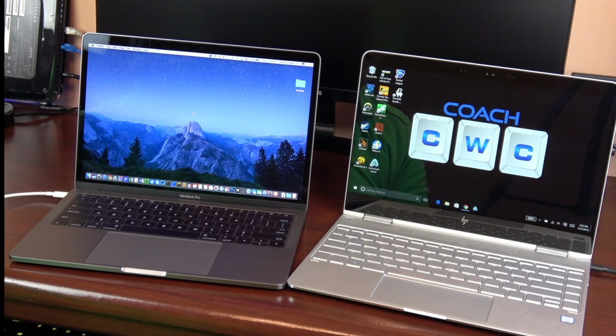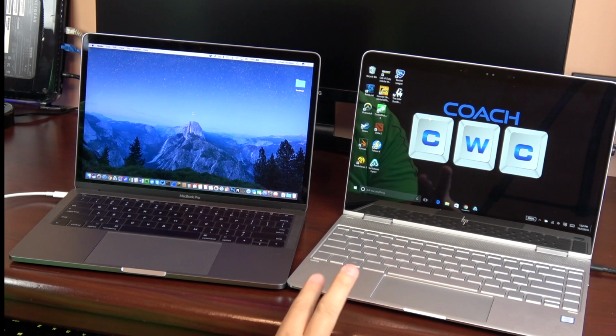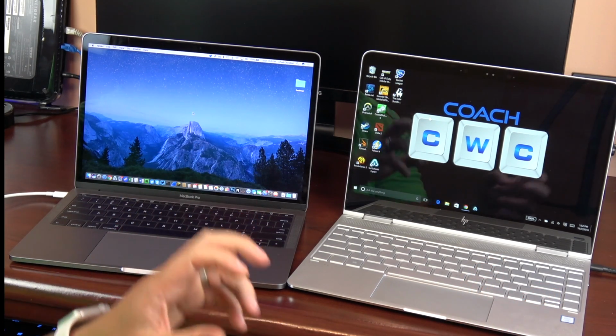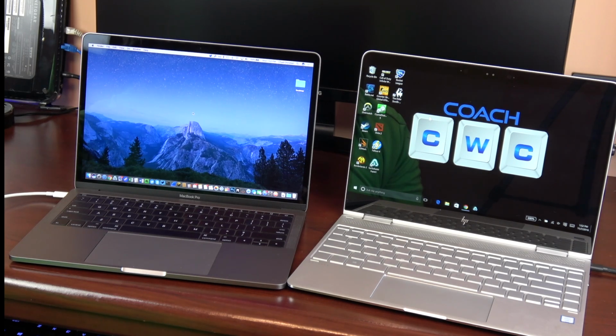Now for the ports, the HP has 2 USB-C Thunderbolt 3 ports and 1 USB 3 port and a headphone jack. And over on the Mac, you just get stuck with 2 USB-C ports and a 3.5mm headphone jack and no USB 3.0 ports for your old legacy style systems. So because of the fact that you can plug in pretty much anything you want onto the HP, I'm going to give that a 4 star. I would have given that a little bit higher had they included 2 USB 3s, which would have been nice, very convenient. Then we would have had our bases covered. But for that reason, I'm going to give it 4. And on the Mac, I'm only going to give that 3 stars because I think that if this is going to be, again, a pro model, you need to give us more than 2 USB-C ports.